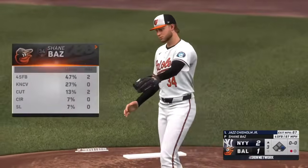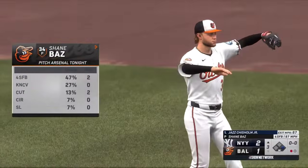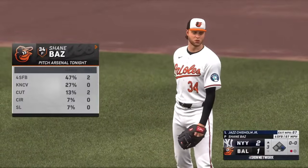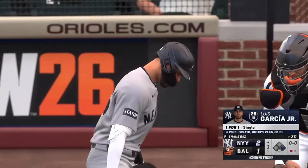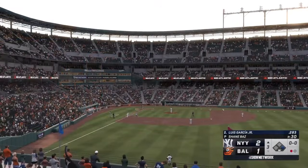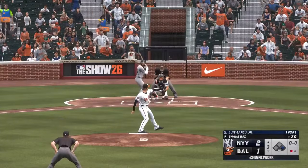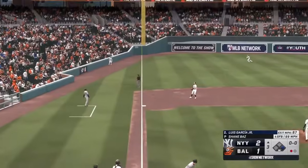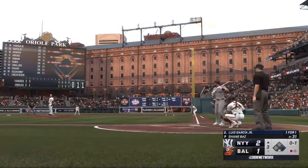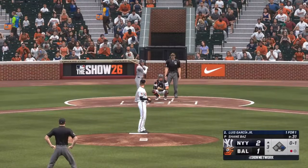Up next for the Yankees, Garcia. One out, man at first. Now the number 2 hitter, Luis Garcia, 1 for 1 with a single so far. High fly ball down the left field line. And that's a foul ball.